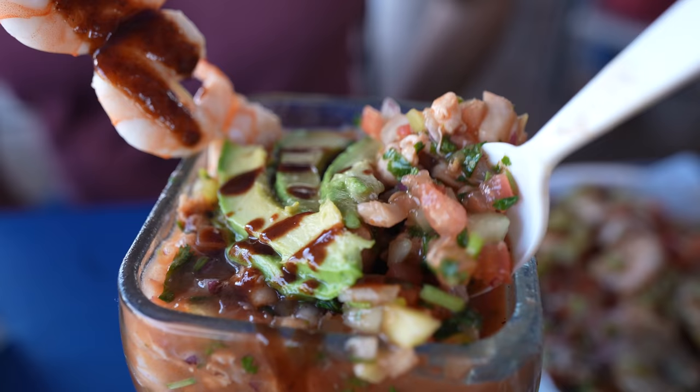Mmm. Then you're left with the skin. Oh, it's so sweet. So sweet, huh? So smoky. Oh man, it's like a candied onion right there. You can top off your taco.